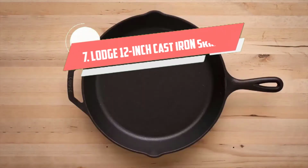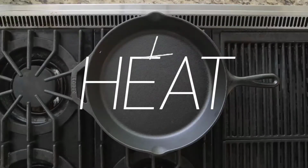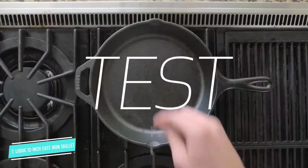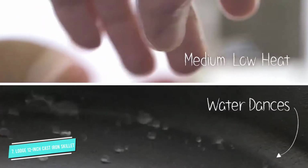Number 7: Lodge 12-inch Cast Iron Skillet. Lodge is a giant in the cast iron world and for good reason. Founded in 1896 by Joseph Lodge in Tennessee, the company has gained a dedicated following over the decades because of its quality but affordable cast iron cookware.